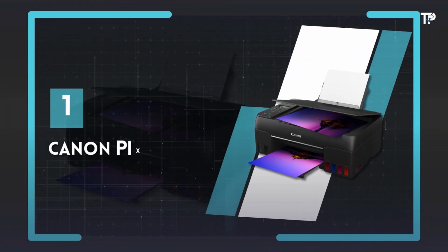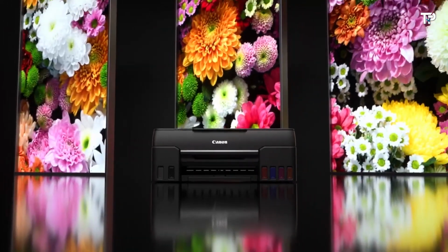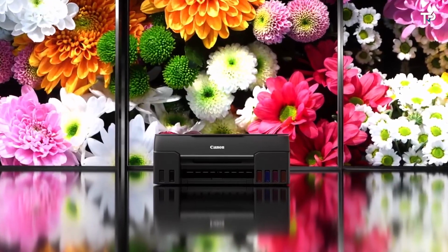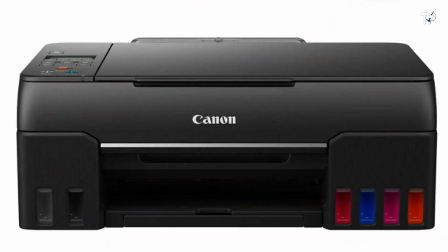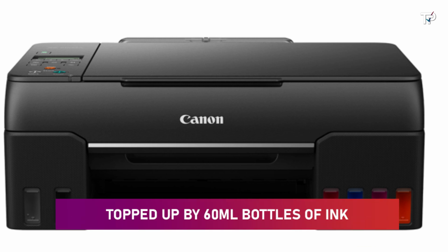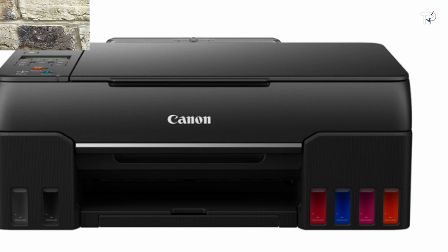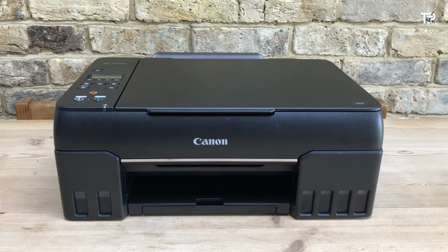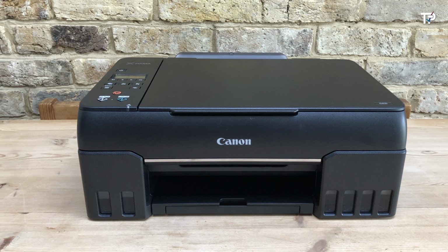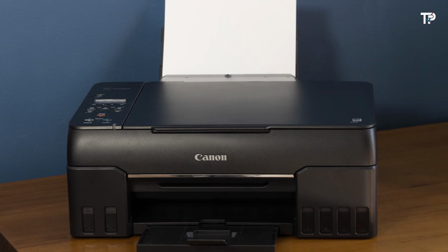Number 1. Canon Pixma G620. I like that, as with other Canon MegaTank inkjet printers, the G620, G650 in Europe and G660 in Australia is a cartridge-free machine that has relatively high-volume ink tanks, topped up by 60 milliliters bottles of ink. With my money-saving head-on, that works out to about 1/8 of the cost of most cartridge-based printers. I also like that the printer itself is very affordable to buy, compared with many bottle-fed printers.